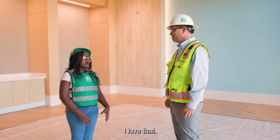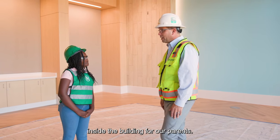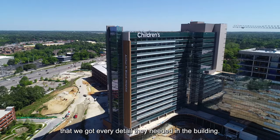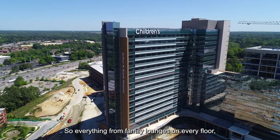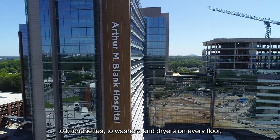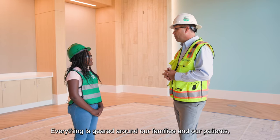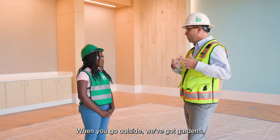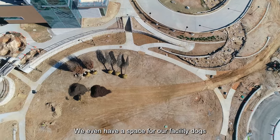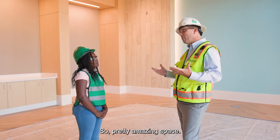I love that. What else was designed for parents in mind? There are so many features inside the building for our parents. Our Family Advisory Council was super active with us during design to make sure that we got every detail they needed in the building. So everything from family lounges on every floor to kitchenettes to washers and dryers on every floor to the business center that we were in. Everything is geared around our families and our patients. And that's just inside the building. When you go outside, we've got gardens, we've got walking trails. We even have a space for our facility dogs so that they can enjoy all the amenities of Arthur and Blake Hospital. So pretty amazing space.